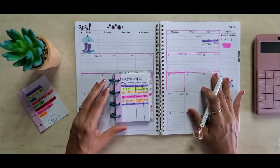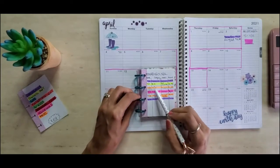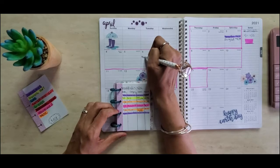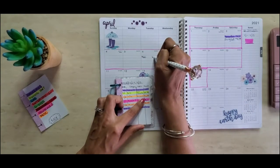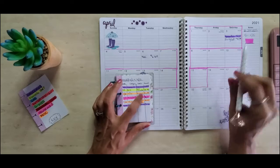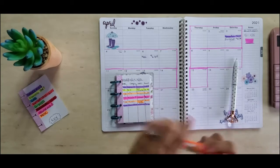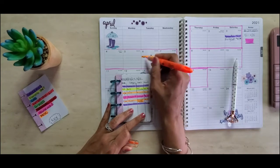Next we have, let me move this out of the way. On the 6th, miscellaneous. Out of my miscellaneous budget, I went to Michael's and I spent $6.89. And what was that for? I forget what that was for, but I have it tracked. I actually had a receipt for that. And this is going to be orange.